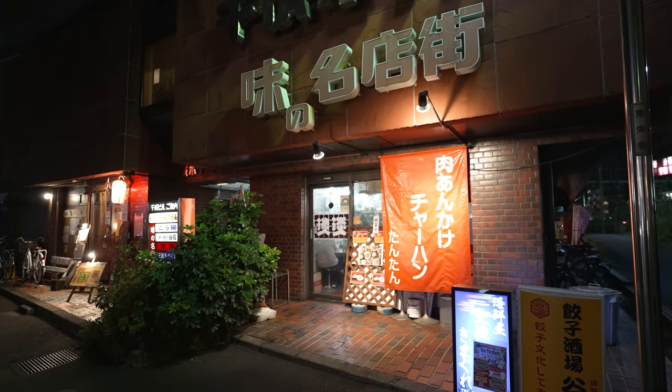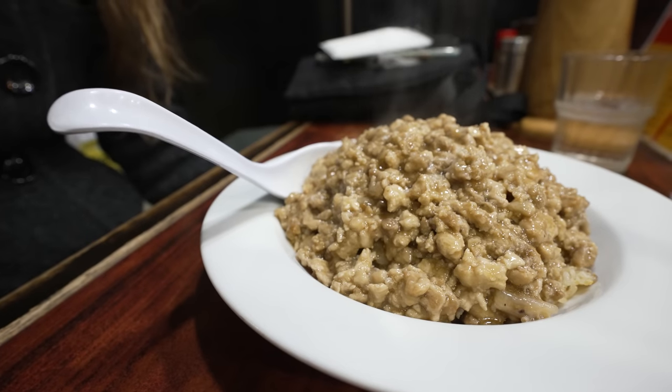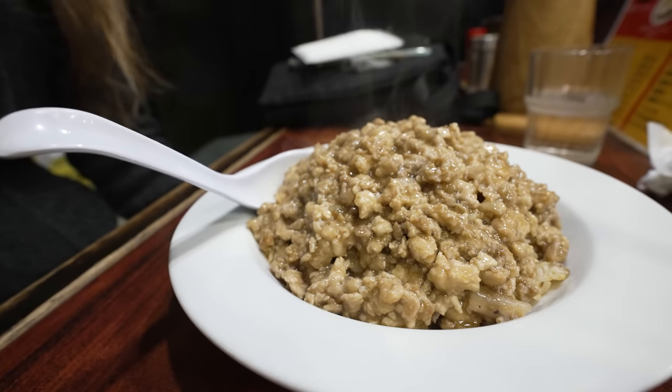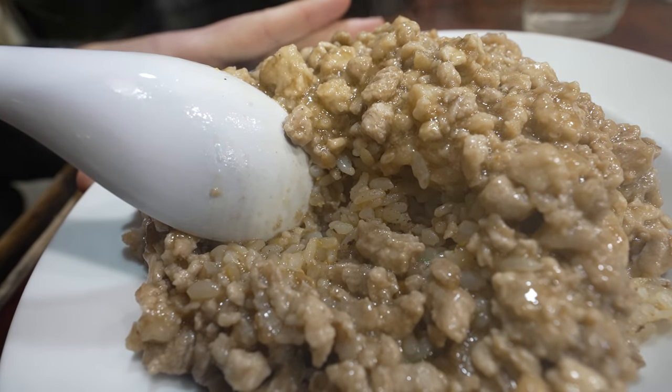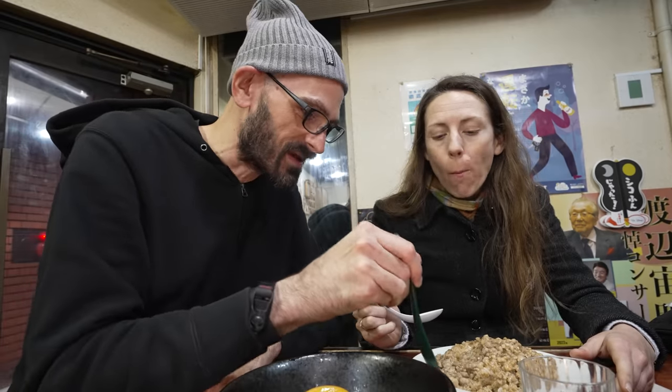Katie found a restaurant, and I was like, why are we going to this specific restaurant? And she said, because it looks fantastic. And it kind of does look fantastic. What they make here is something called ankake chahan. Ankake kind of means a bunch of stuff on top of a thing, but not donburi kind of stuff. This is like a wet type of thing on top of things. And chahan just means fried rice. So they have taken a wet-ish type of mixture of stuff and put it on top of fried rice. And it is steamy and looks maybe delicious.